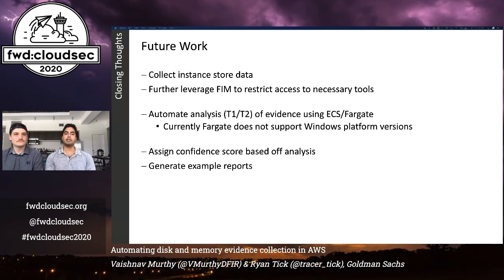Our next step is to automate the actual analysis of the evidence that we collected, and we're looking to use ECS or Fargate. The one downside is Fargate does not support Windows platform versions, but we would probably use ECS for that. And then downstream analysis, assign a confidence score based on indicators of compromise, and generate example reports basically to help the good folks on our security incident response teams to respond to these incidents in a more efficient manner.